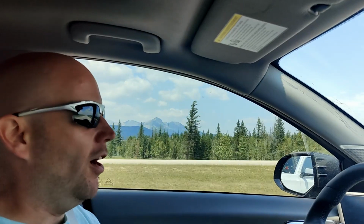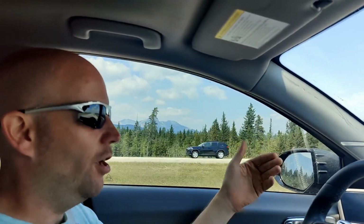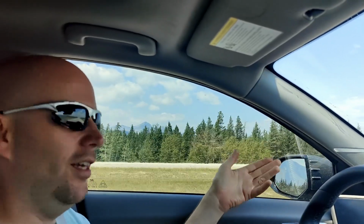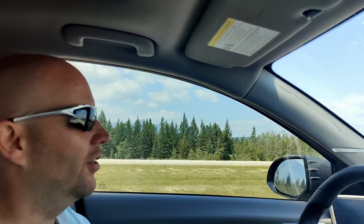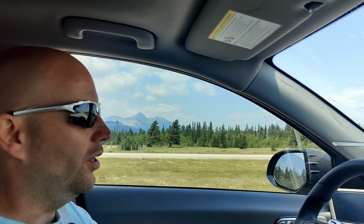So we are now beyond where we've ever been. We've never been this far in southern Alberta. We've been to Edmonton, so that's as far into Alberta as we've ever been. So this is all very new and uncharted territory for us. So we're pretty excited about that.